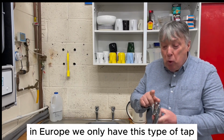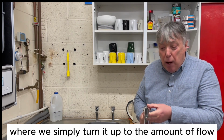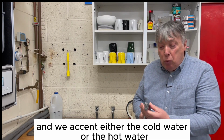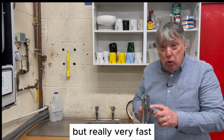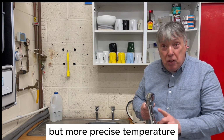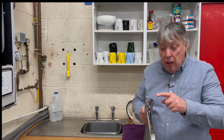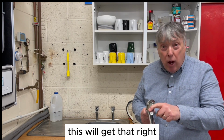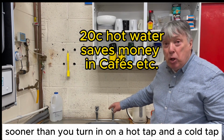In Europe, we only have this type of tap, where we simply turn it up for the amount of flow, and we choose either the cold water or the hot water, but really very fast, with more precise temperature. So if you just want to wash your hands or your face, this will get that right, correct temperature sooner than you turning on a hot tap and a cold tap.